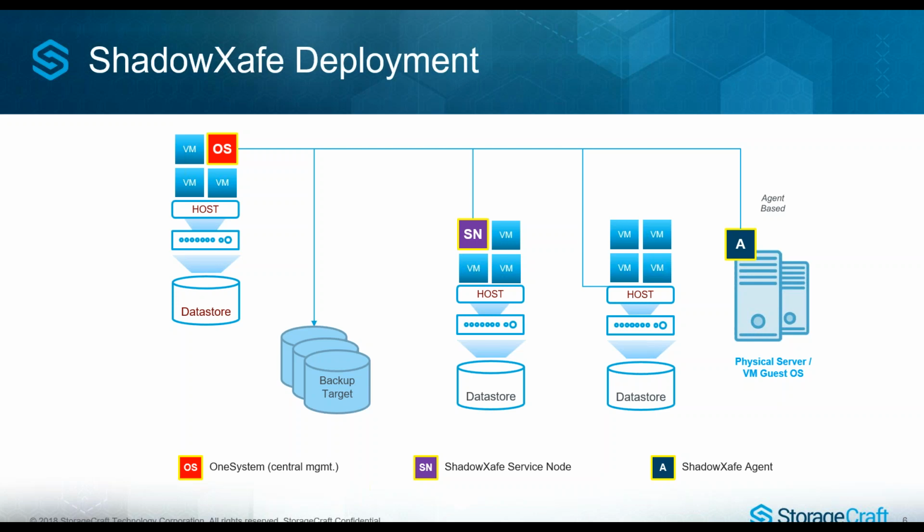Do you have to have a VM? Yes. The deployment right now is a VM. You deploy that VM in your back office, and then you deploy that VM in each of those customer sites. It needs Windows 10 Pro or above and Hyper-V, and then you're able to install the agents in each of those sites.